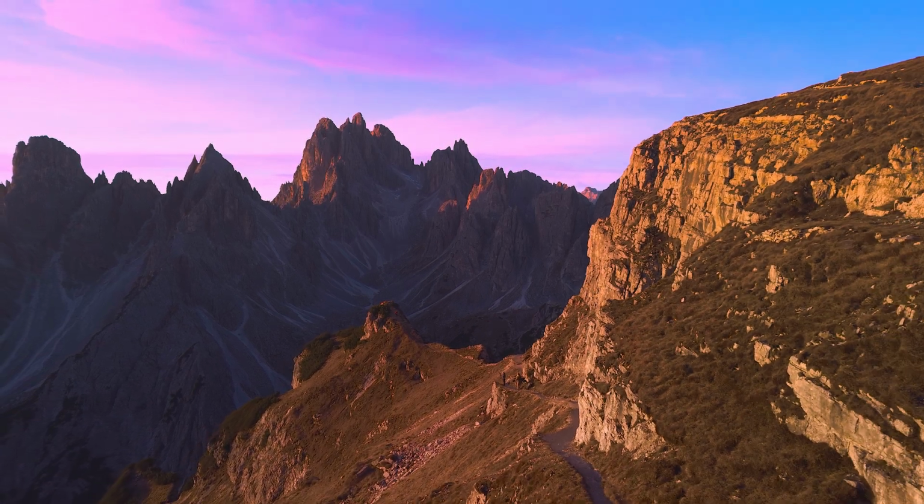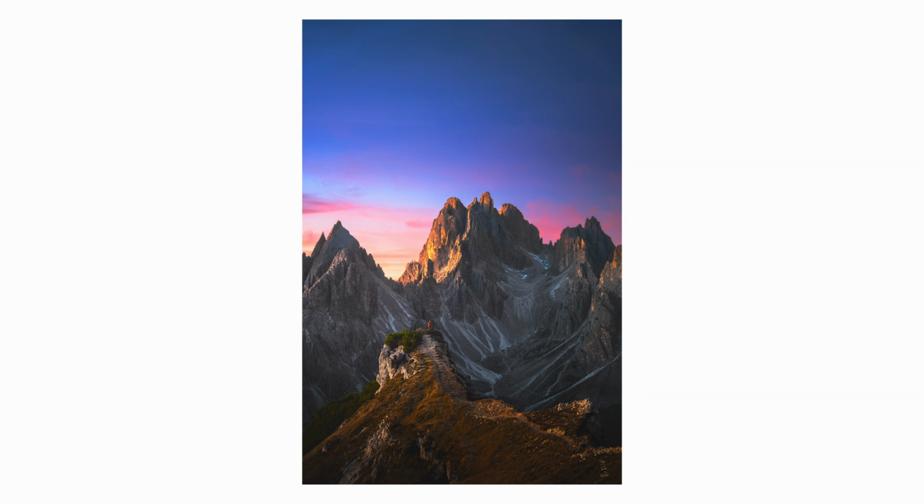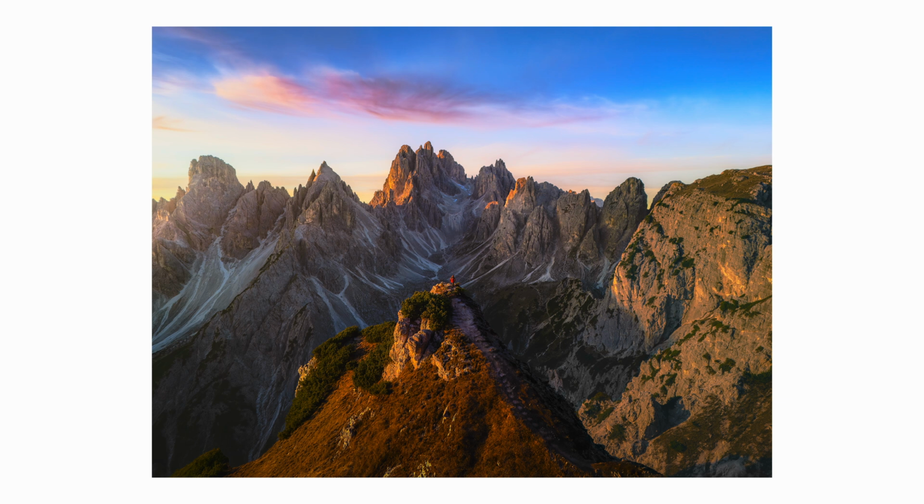Taken from the path on the right at 50mm, getting those amazing dawn colours, but it's not quite the clean central composition I was looking for. The second shot is a 24mm HDR shot with the drone, and I'm finally smack bang in the middle and lined up with that scree.